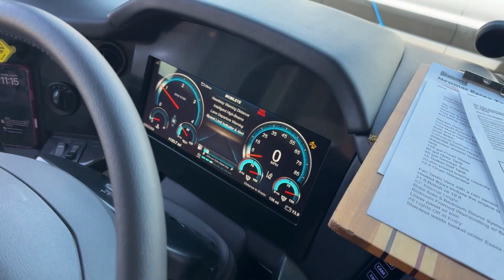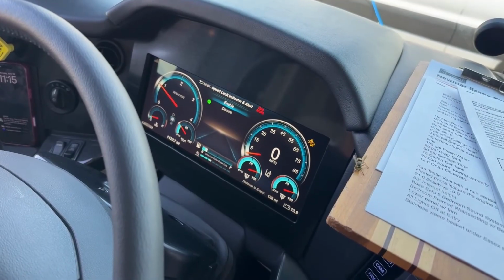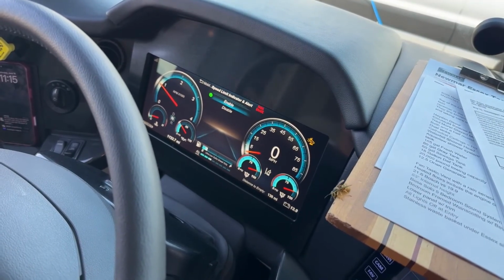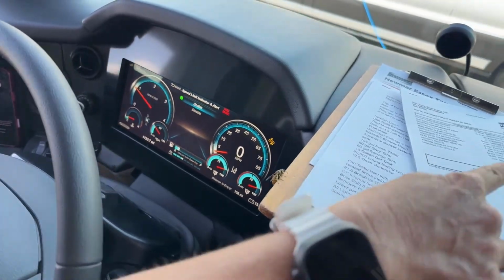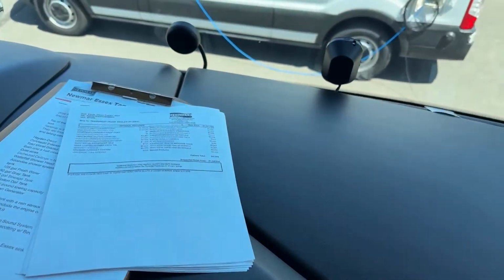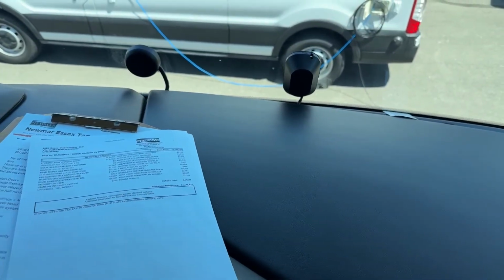And then your speed limit indicator and alert, we're going to go ahead. All this stuff was turned off. What's wrong with this driver? Oh my God. So again, this is all your Mobileye stuff. Your Mobileye is that little guy right there in the front of the coach. And then you've got your road watch stuff.